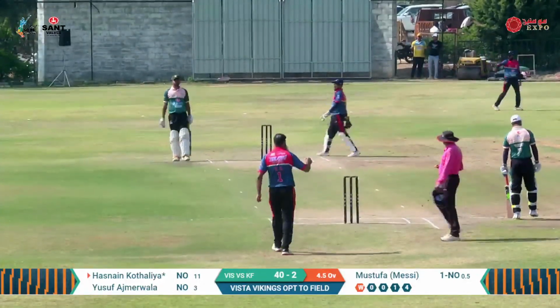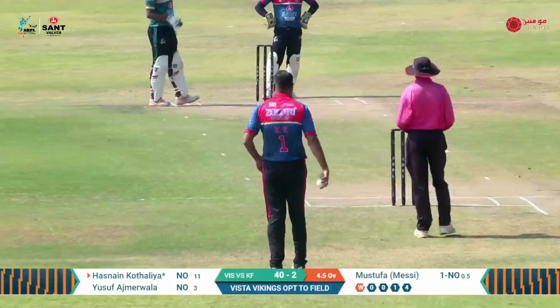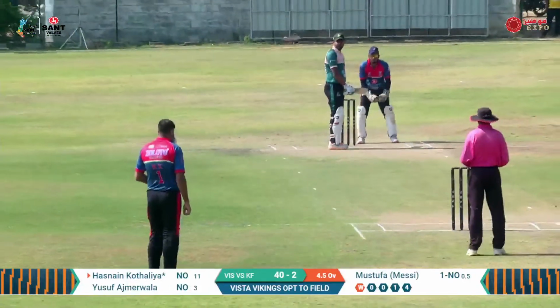Smart bit of batting there. He saw it was bowled slightly slower in the air and the direction of the ball was towards leg side. Paddled that for a couple of runs.